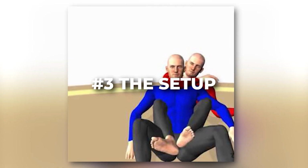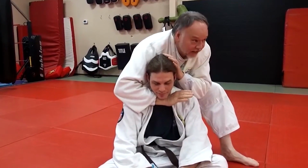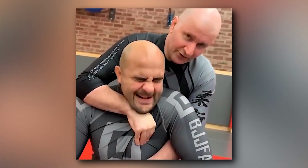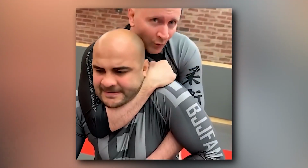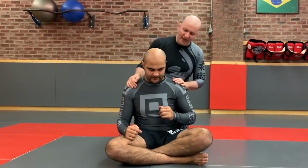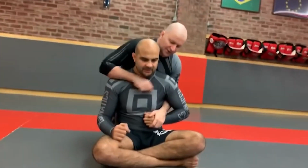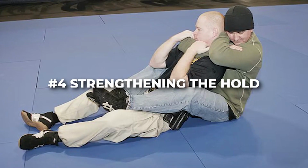Step 3. The setup. Your top arm goes across their opposite shoulder. Your fingers should be like claws, and your forearm should be under their chin. If it's not touching their neck, it's not going to work. If I ever see Bernardo's chin is away from his chest and it's the width of my wrist, I will immediately go in.